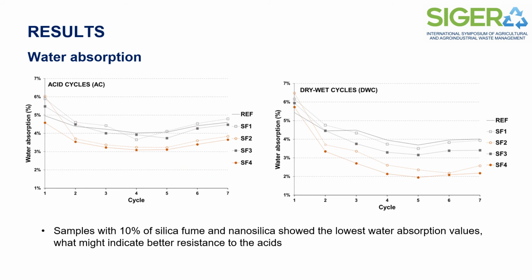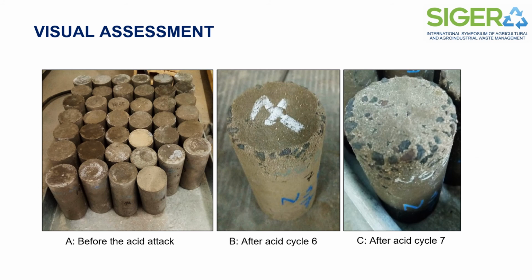Similar results could be observed here for water absorption, but here the samples with 10% of silica fume and NANOSILICA showed the lowest water absorption, which might indicate better resistance to the acids as well. We also took pictures of the samples along the experiment. In A, you can see the samples before the acid attack, where they are still smooth. And in B, you can already see the aggregates being exposed, and the dissolution of the paste. And the same for figure C, where we took a picture in cycle 7.